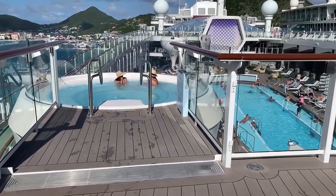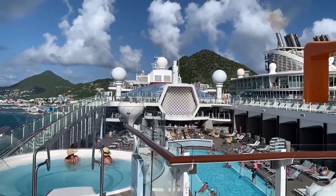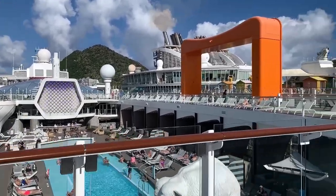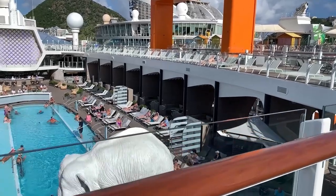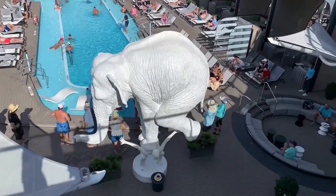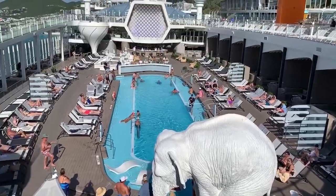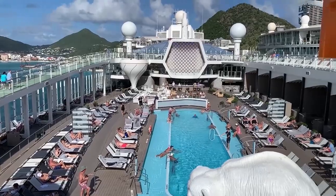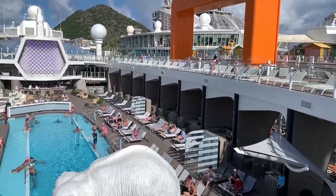There's one of the hot tubs, champagne glass hot tubs. There's the other one down there. Let me give you a view of the pool from up here. There's that beautiful elephant statue, the man holding the elephant. Okay, continue on.